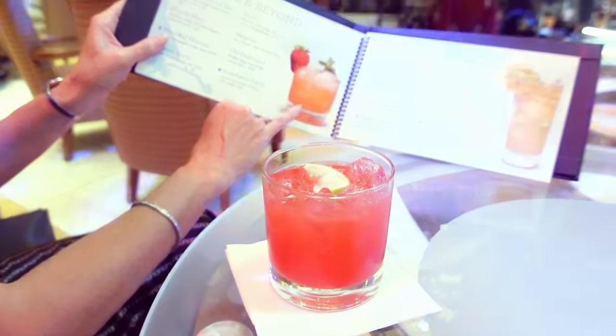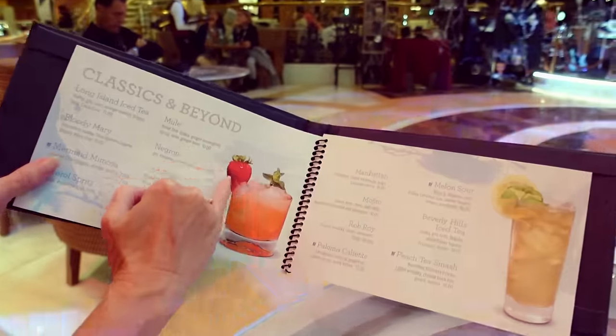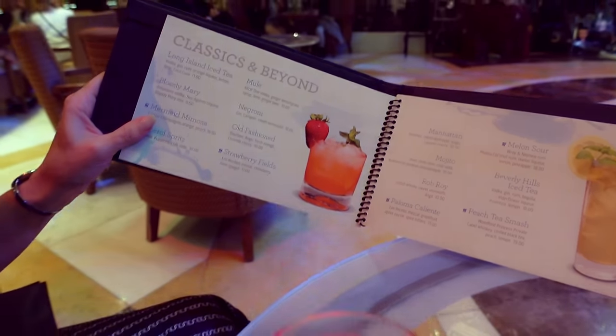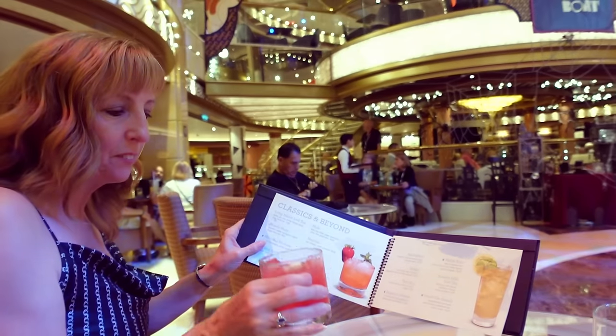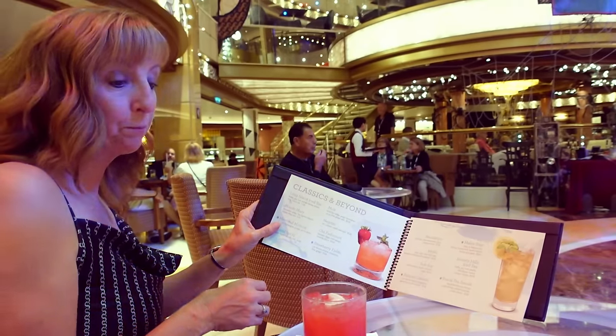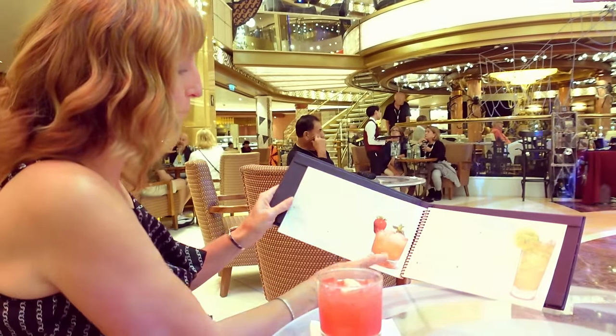Does your drink resemble the picture? I'm missing a strawberry and a mint leaf, I think. Uh-oh. Let's give it a try. You got a lime, though. Nice. I like it.